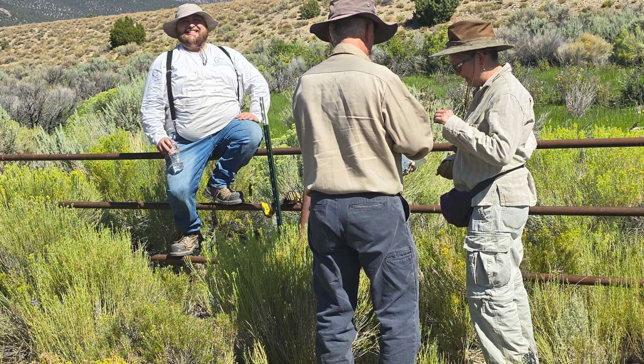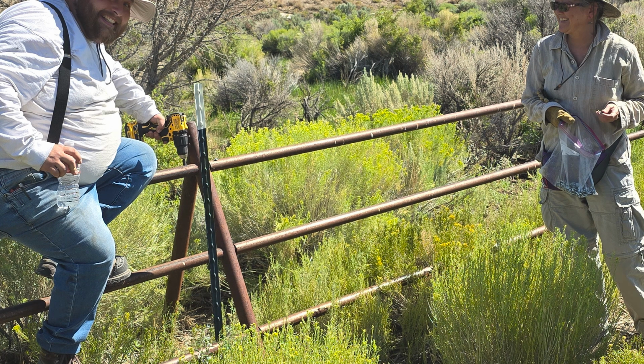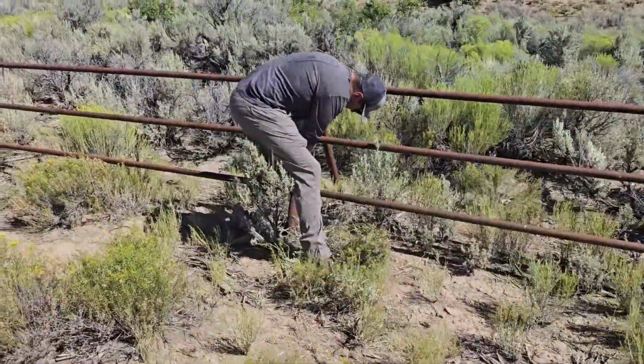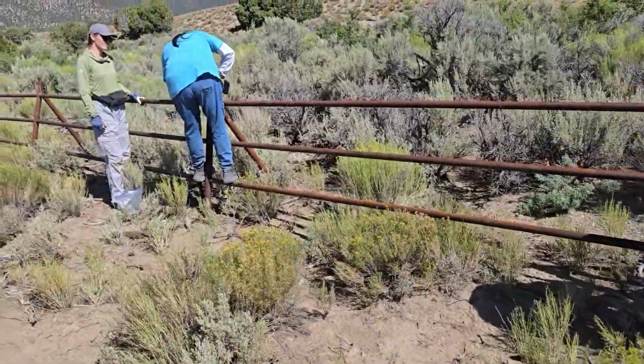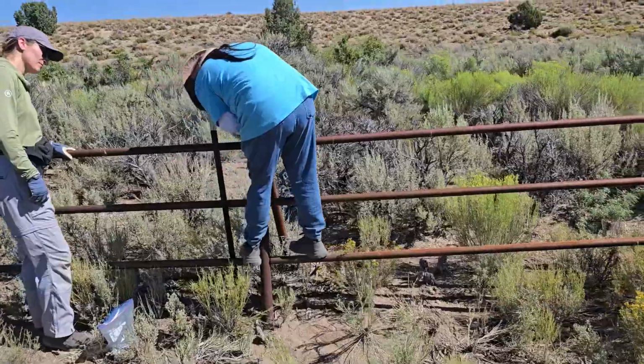We had volunteers of all ages, shapes, and sizes out there, all putting in the hard work to make sure that Nevada's wildlife stays wild and the spring's not ruined by wild mustangs, and it's good for mule deer and elk and antelope. This fence is specifically built to keep the wild mustangs out of this area.